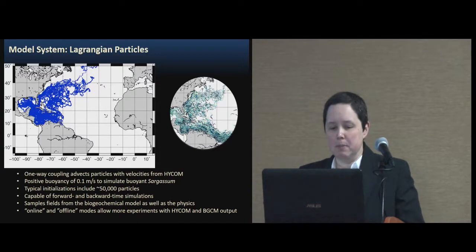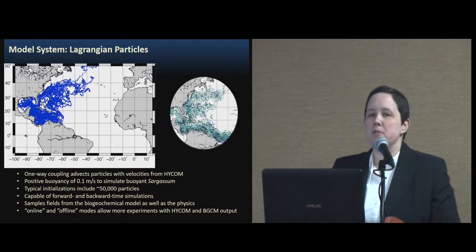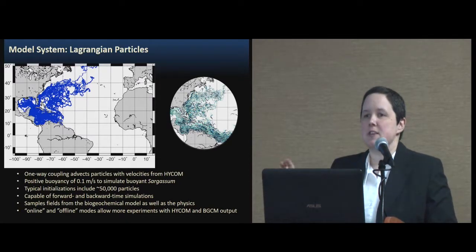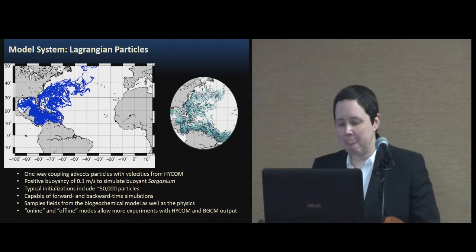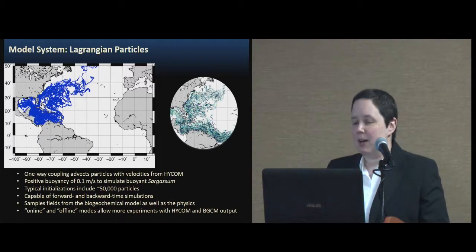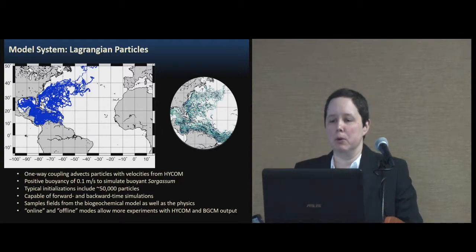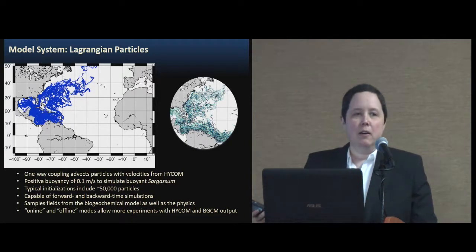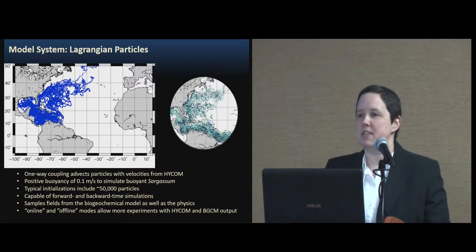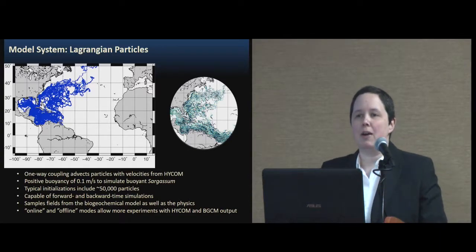And one of the really important things that I've done here, so I've adapted it so that it'll sample both from the physical model and get things like the temperature and the salinity, but also sample the nutrient chemistry from the biogeochemical model. And finally, I've adapted the particle model so that it can run in what we call online and offline modes. And what I mean by that is that I can run it at runtime with HYCOM, but I can also take at least daily output from HYCOM and run this particle model after the fact.